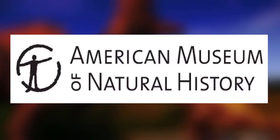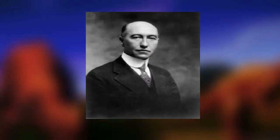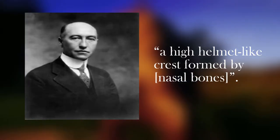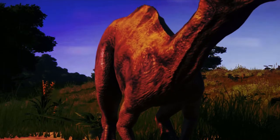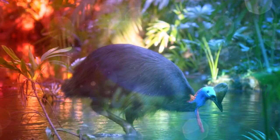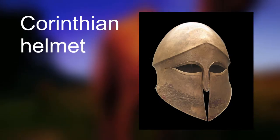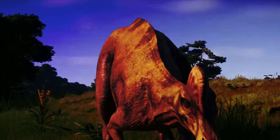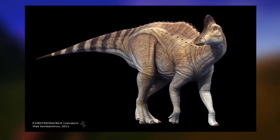also known as the American Museum of Natural History, Barnum Brown mentions, slightly paraphrased here, a high helmet-like crest formed by nasal bones. This feature of Mr. Bones's hadrosaur find is similar to the crest of a modern-day cassowary or ancient Greek helmet known as a Corinthian helmet. Thus, a new genus for this discovery was made, and Corythosaurus casuarius, the helmet lizard, was born.